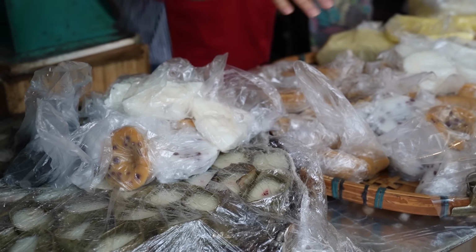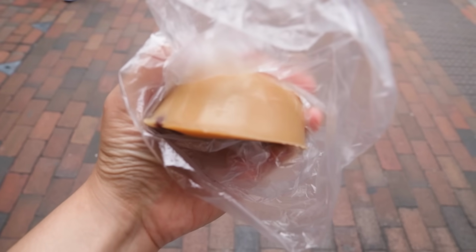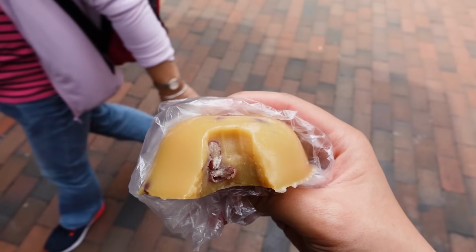Definitely go and visit this place before they close up. So this is either white sugar or brown sugar, and they've got red beans in it as well. It's super nostalgic. It's like a childhood snack essentially. It's soft, kind of jelly-like, and it's got a subtle sweetness. It's not too sweet. That's why I like it. And the addition of the red beans adds a different texture to it as well.